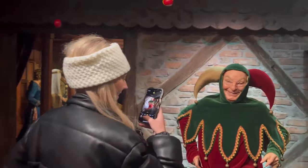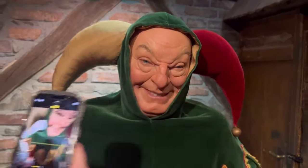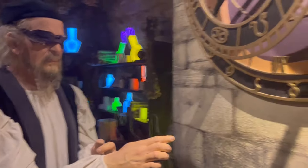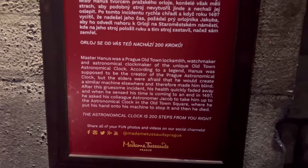Wait, what were you doing then? Do it again. Do it again for the camera. So it's telling you all about the old historic information about Prague Old Town.